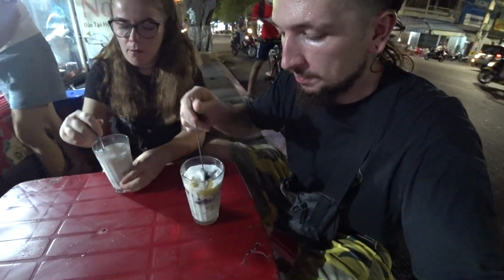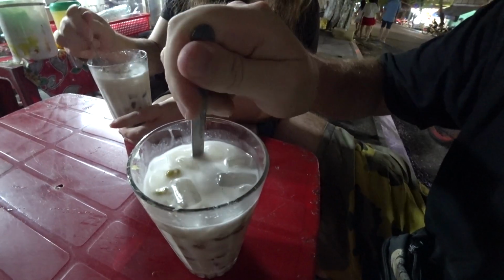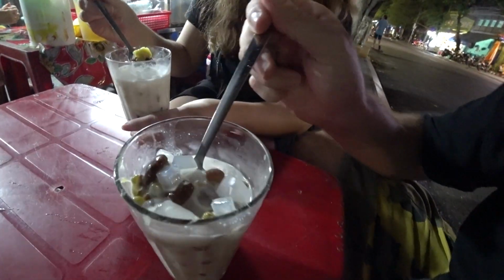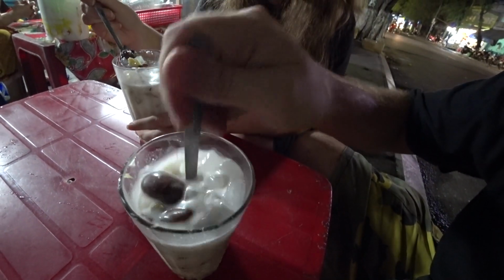So what we've got to do first is mix this all up. So we'll do that now. On the one-handed mix. So you can see there is huge chunks of ice in here. And all those ingredients, look, there's a huge bean in there. Can you see it? So we'll give it a proper mix up. Now this is perfect for this hot weather because it's like 33 degrees here or something damp. So this really cools you down. You can also drink this.